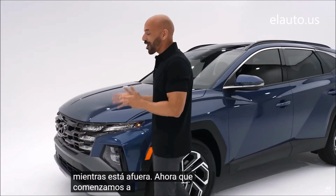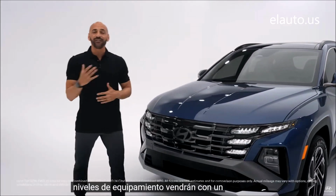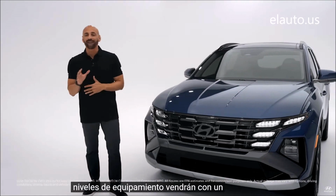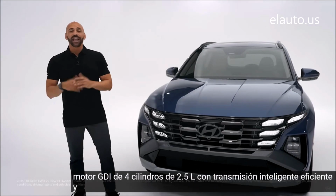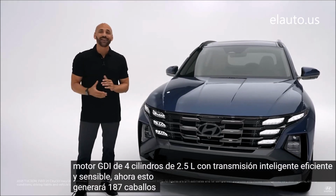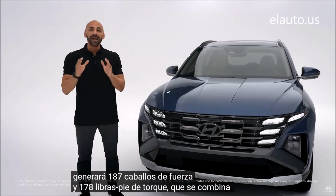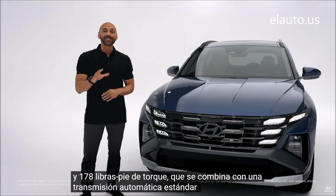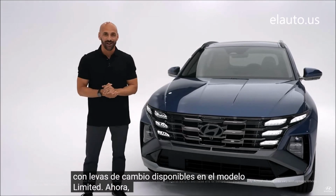Now, as we start to talk about performance, all trim levels are going to come with an efficient and responsive 2.5-liter SmartStream GDI 4-cylinder engine. Now, this is going to pump out 187 horsepower and 178 pound-feet of torque, mated to a standard 8-speed automatic transmission with paddle shifters available on the limited trim.